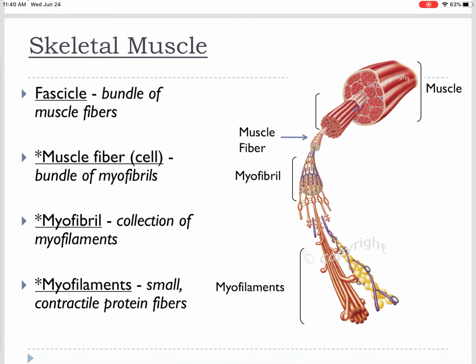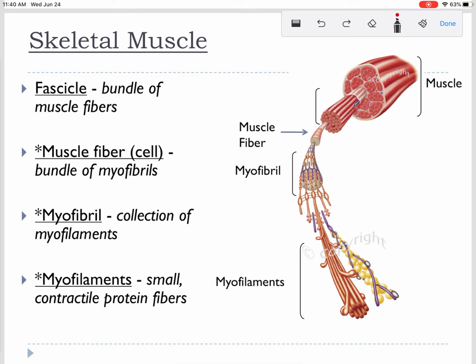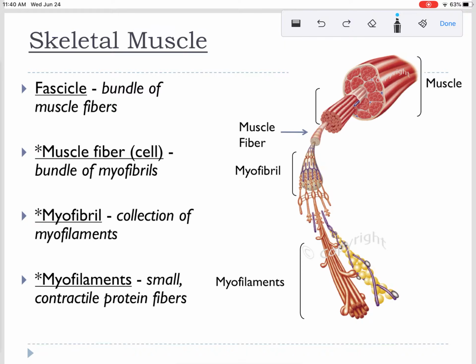Okay, now, don't be intimidated by this. Please, please, please. We're going to talk about the basic structure of a skeletal muscle. Let me change to blue. So if you were to look at the whole muscle, this could be any muscle. Let's take your biceps brachii. Everyone knows where that is.